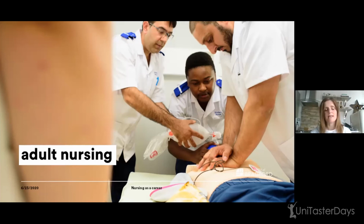Once you've qualified as an adult nurse, the world is your oyster in terms of further training and career progression. So lots of postgraduate study available. You might decide to become an advanced practitioner, or you might decide to become a district nurse, or you might want to be able to prescribe medicines. These are just a small snapshot of some of the courses you might choose to go on and do after you've qualified as an adult nurse.